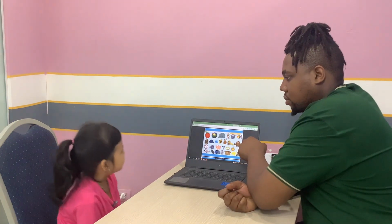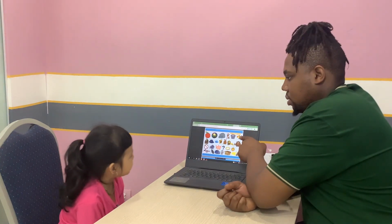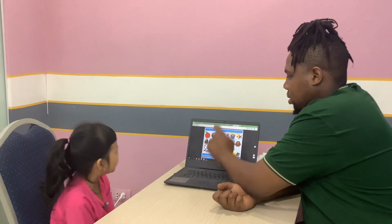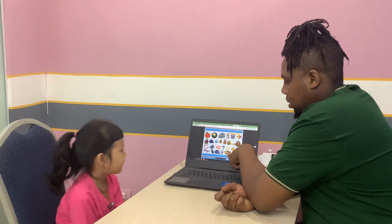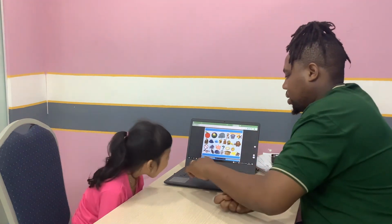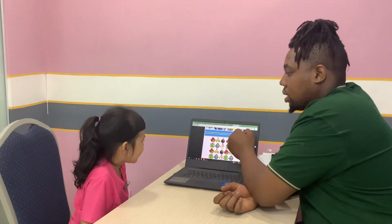Let's go over some phonics, okay? What's this? Monkey. This one? Fish. This one? An apple. Good. This one? Box, right? Right. Let's keep going. Sit nicely. Right, let's count from number 1 to 20.